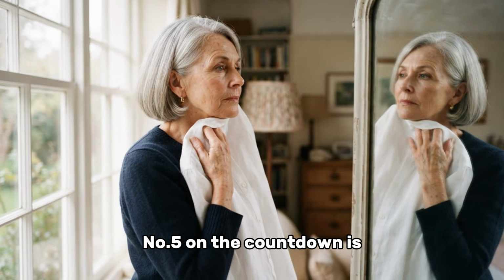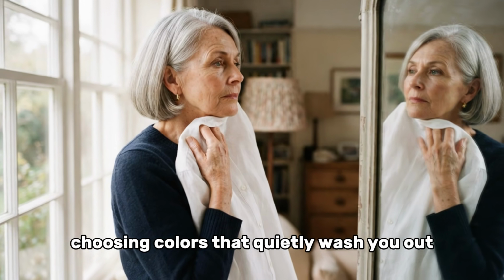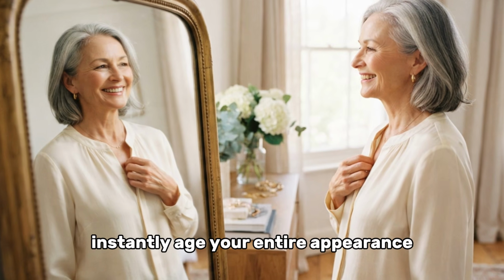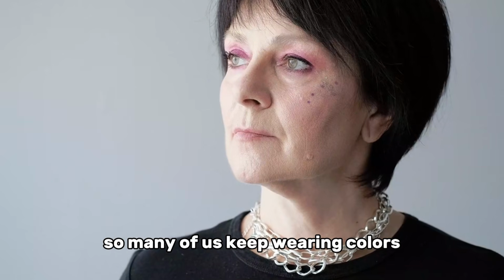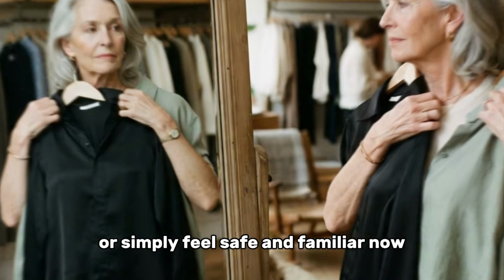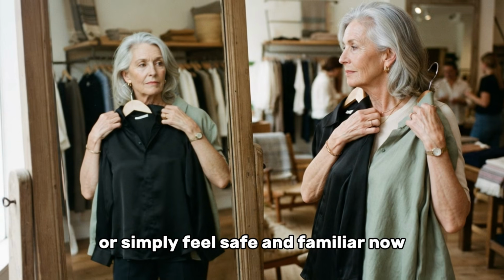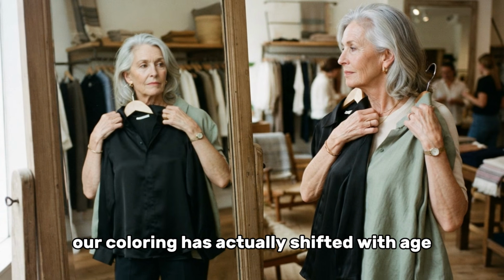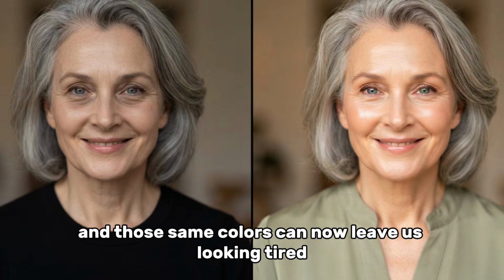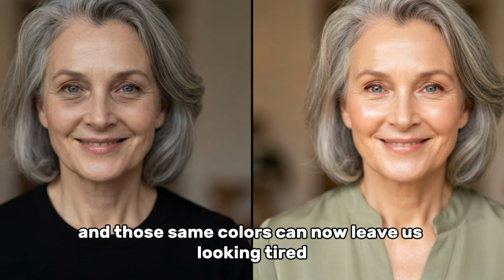Number 5 on the countdown is choosing colors that quietly wash you out. Are you aware that this single mistake can instantly age your entire appearance? So many of us keep wearing colors that work beautifully in our 30s or simply feel safe and familiar now, without realizing our coloring has actually shifted with age, and those same colors can now leave us looking tired.